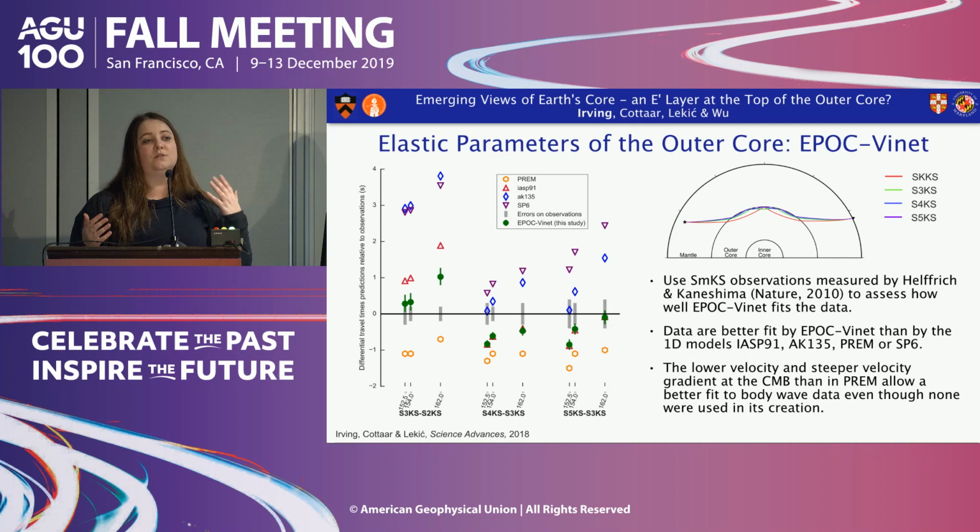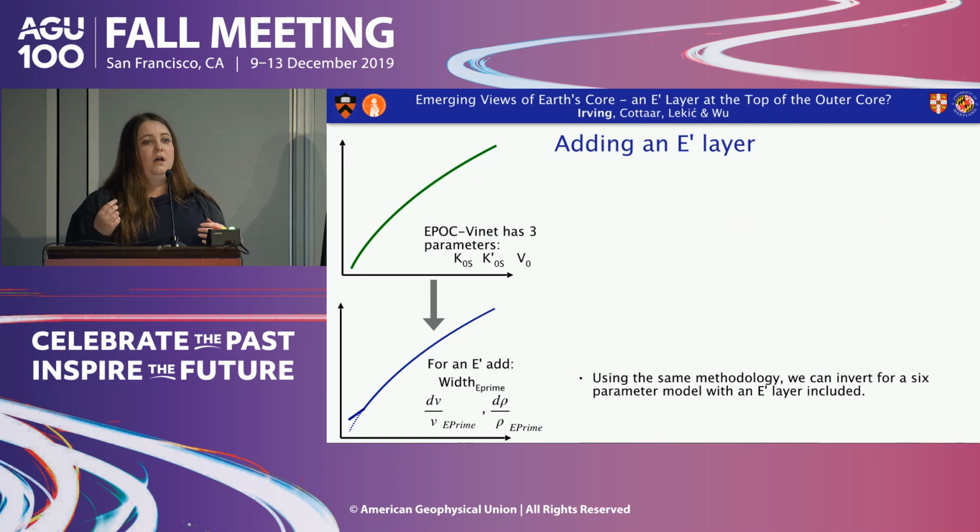But we made a lot of simplifying assumptions when we made Epoch Vernet. It's the best simple model we think you can make. But what if there's an E-prime layer there anyway? Using the same methodology I've already described, we can go from a model which has three parameters, Epoch Vernet, to a model which has an overwhelming six parameters for 319 data points.